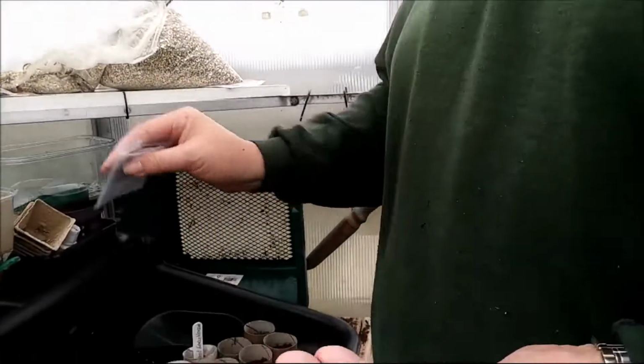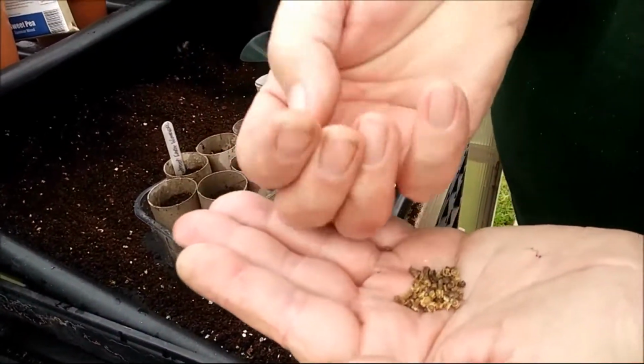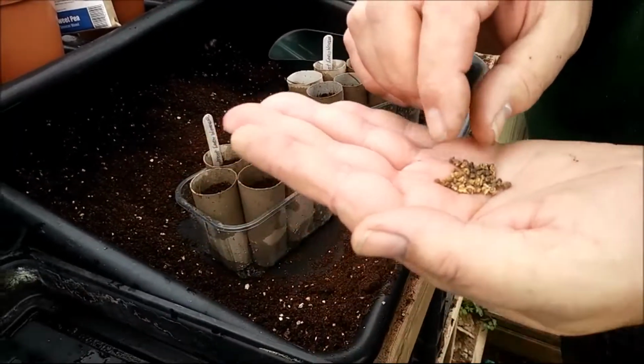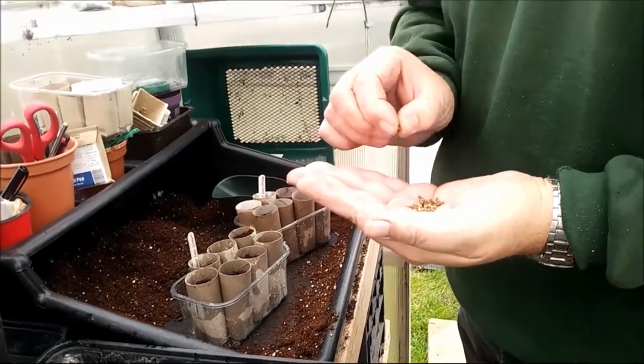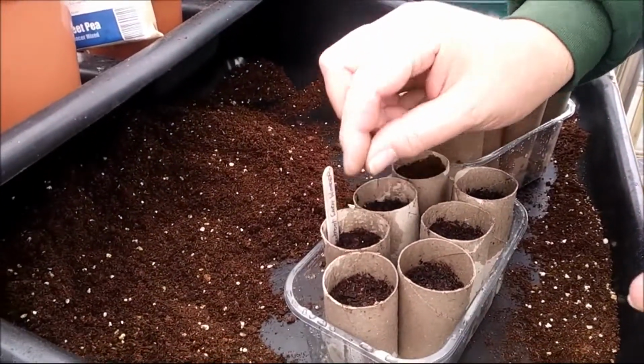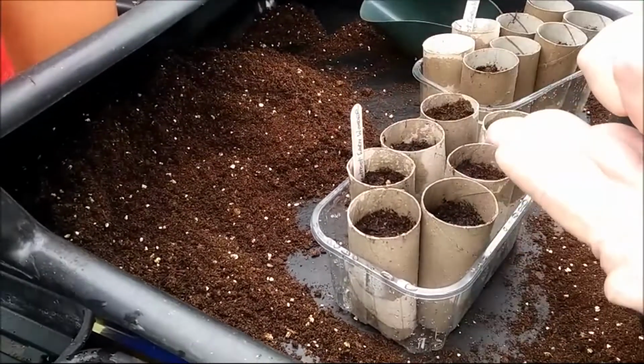Look at those. This isn't an actual seed. These little bits that look like cork, because there's seeds inside there. Oh, okay. That's the outer skin, a cluster. All right, okay. So I'm going to put a couple in each of these. Again, some of these are for us, some are for Leah.